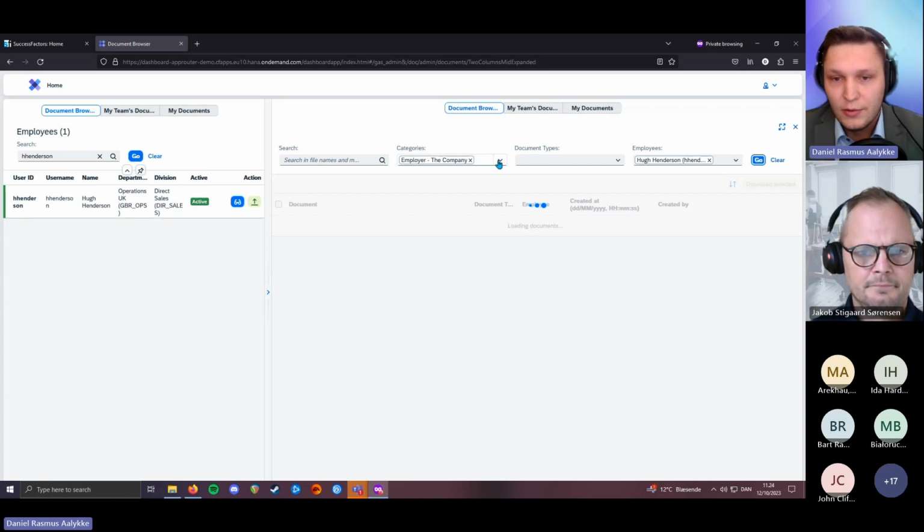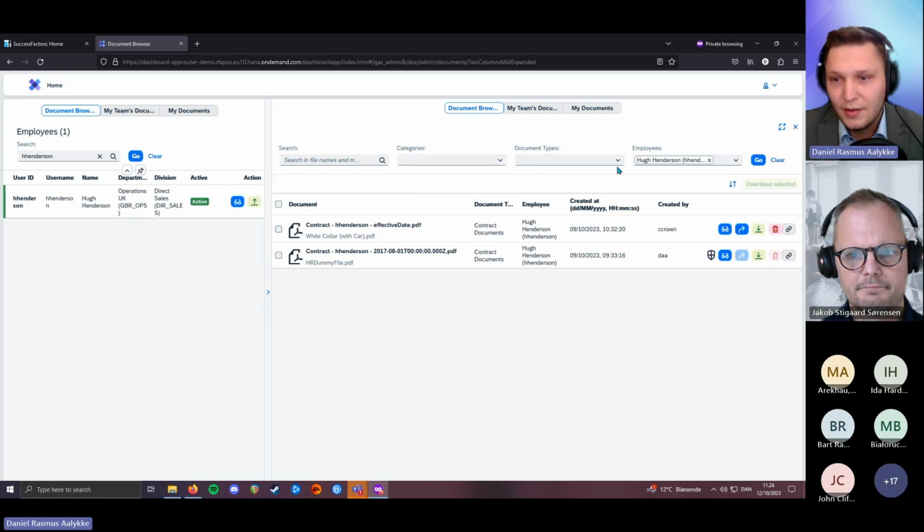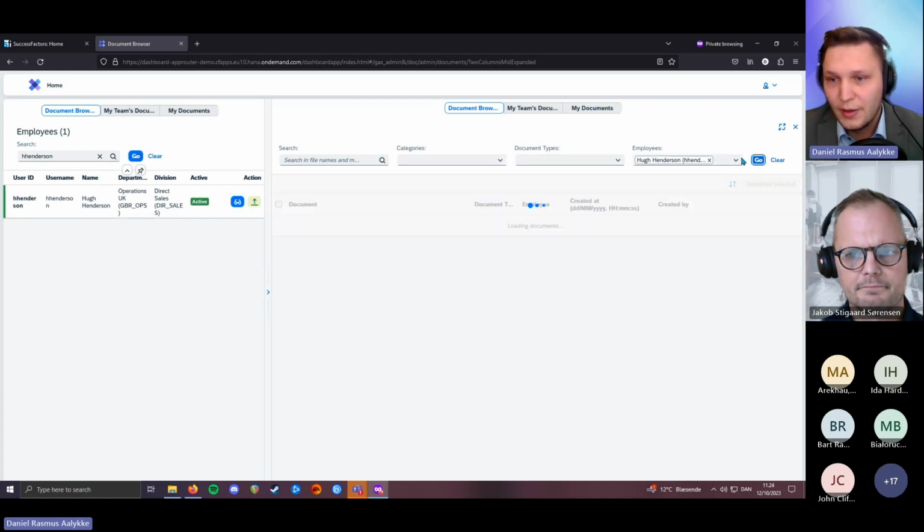These categories are, of course, adaptive to your business. So if you have a structure already that you would like to keep once we start implementing, this is what we will do. It is not locked into these in any way, shape, or form. The same goes for document types. It is always based on what you need as a customer.